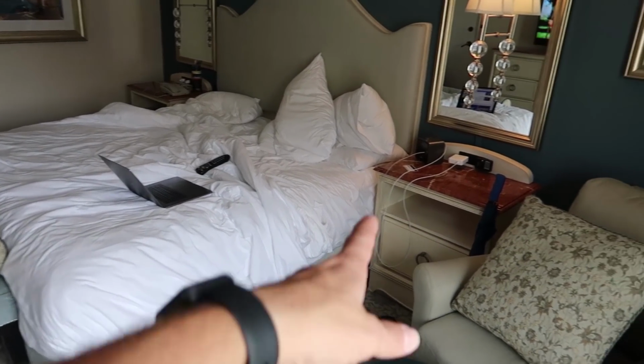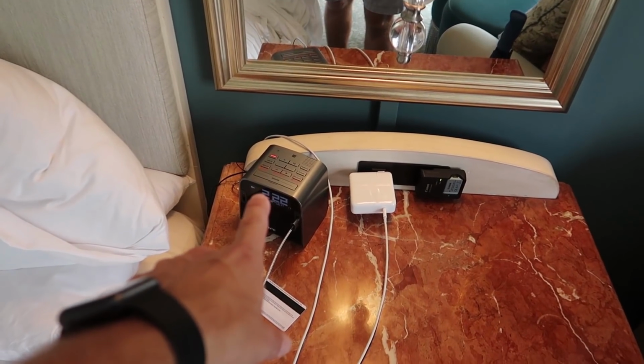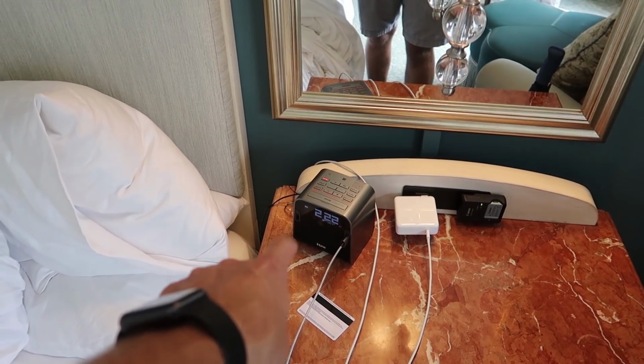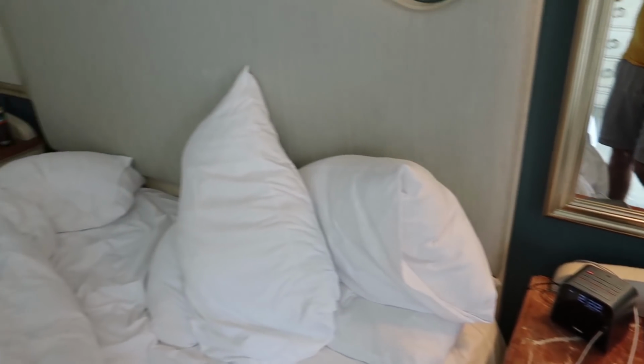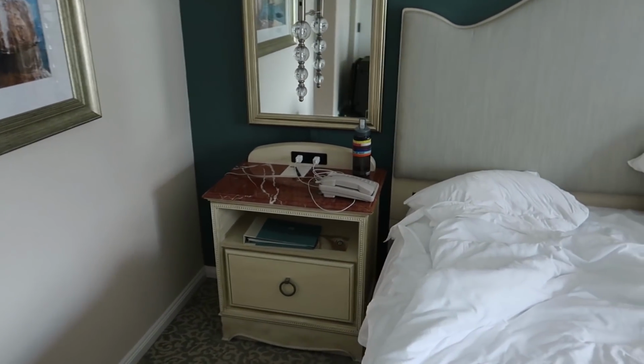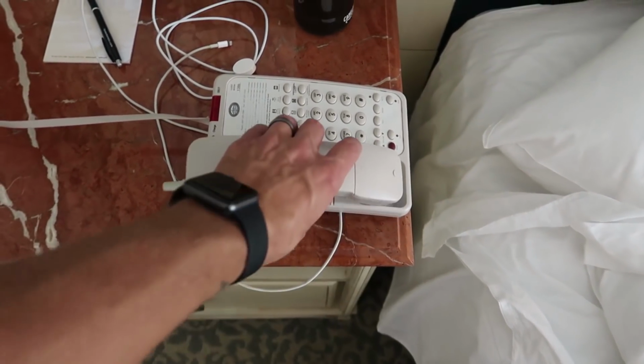I thought that this was actually kind of interesting too. It comes with a little clock radio here that has USB ports for you. This side is for an iPad and this side is for just a phone. Pretty nice. Cordless phone. I always thought that this was interesting. I don't know if I haven't paid enough attention to phones in hotels, but it comes with a cordless phone now. So awesome. That's cool.